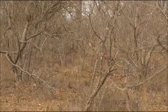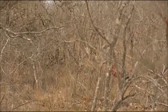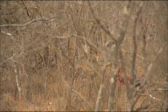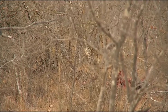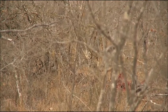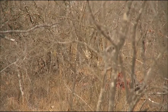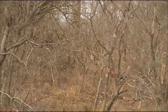There we go. Vim's going to zoom in a little bit for you there. Unfortunately, it is quite far on the other side, and he might lie down near the carcass to defend it from vultures. Obviously, the biggest threat is if hyenas were to come now, and they would definitely steal that from him.